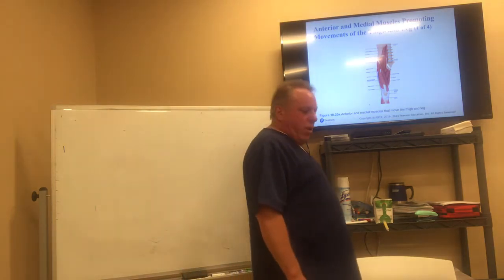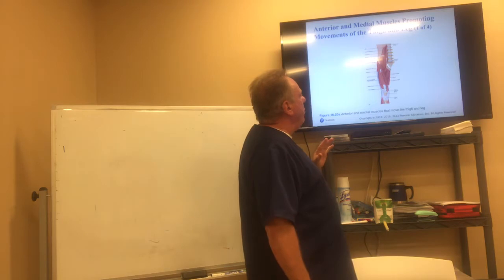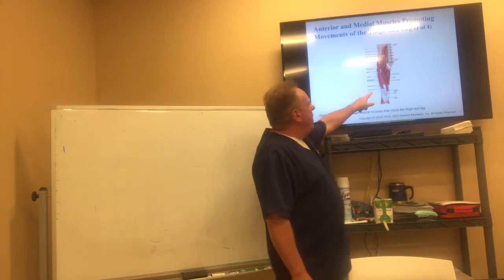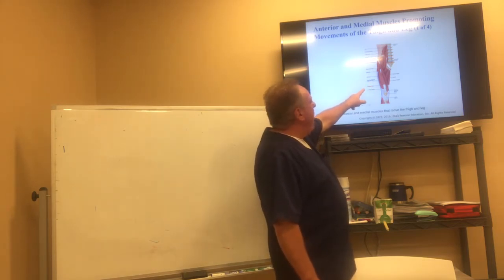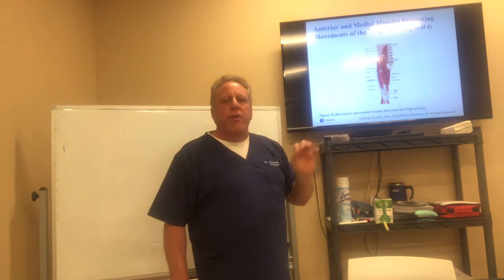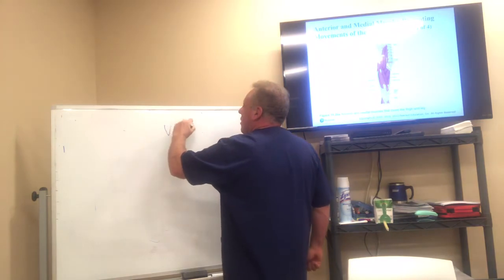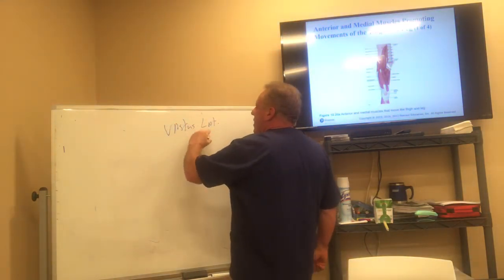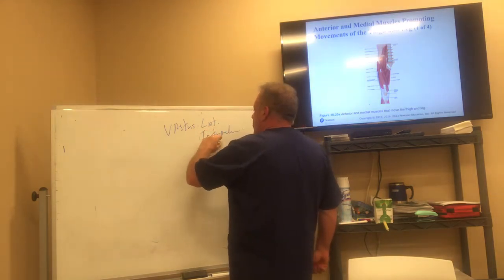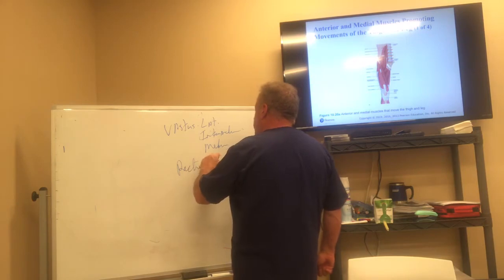Anyway, we're going to be talking about, and I need you to remember this because it's important, the quadriceps of the leg. And I want to talk about that. The vastus medialis, the vastus lateralis, the vastus intermedius, and the rectus femoris. So, vastus lateralis, vastus intermedius, vastus medius, and then the rectus femoris.